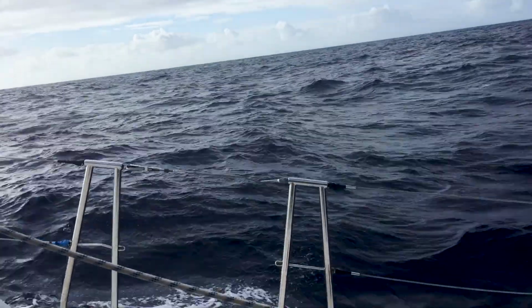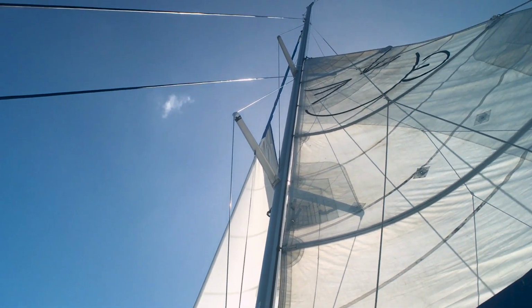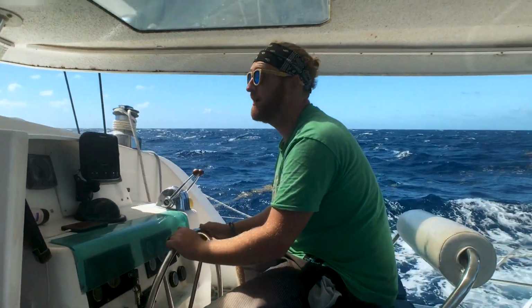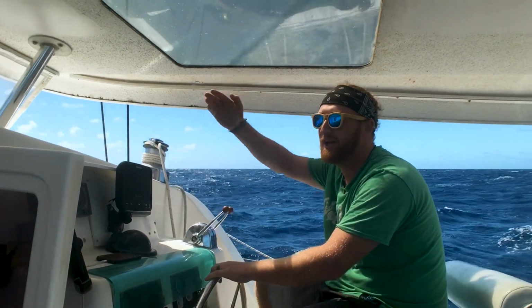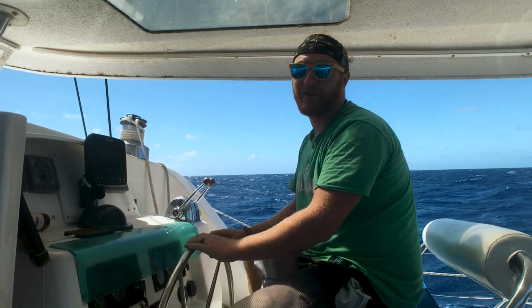Morning. We made it through the night. The sun has risen. We've got the sails up. I've just come off watch and Ian is up on helm. How's it looking today? Yeah, much better. The waves are a bit more predictable. We're aiming straight for a volcano. What could go wrong? Pretty hungry though.